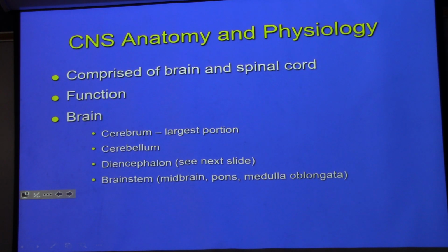Now the cerebellum, at the back of your brain, there's a couple of what basically look like balls of spaghetti. Those are the 2 lobes of the cerebellum. Those help you with your balance and your hand-eye coordination. If your cerebellum is really strong, then you might be a good baseball player or a good soccer player. The diencephalon is kind of confusing. It's 3 structures. I'm going to show you a picture of that.